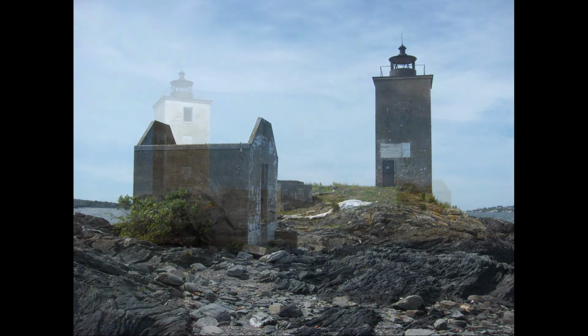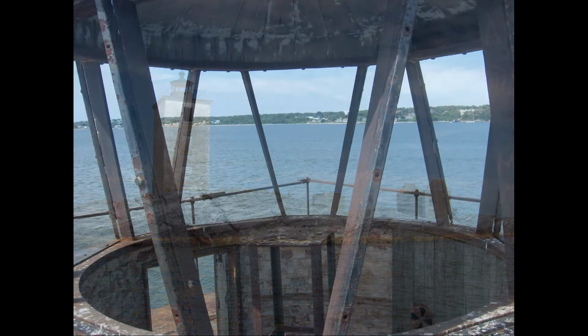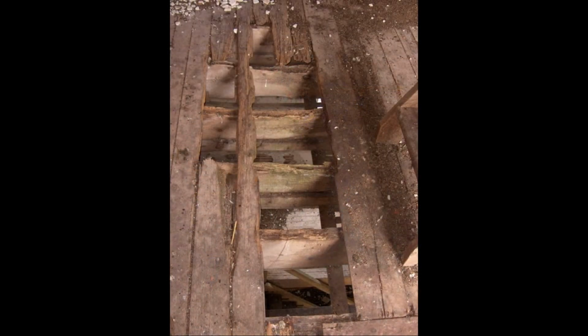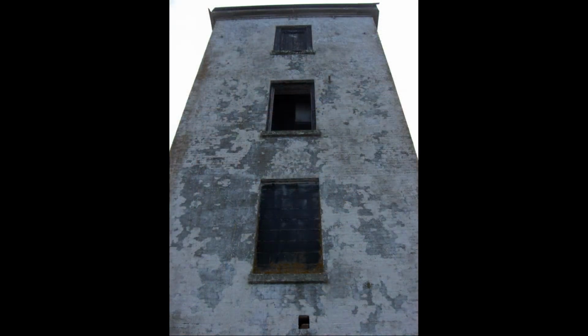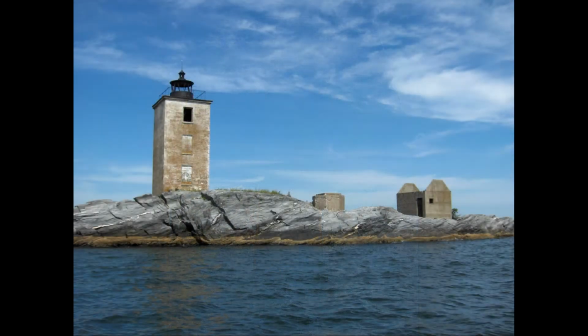Moss started to grow on the exterior, and the lantern room was exposed to the elements because the protective glass had been removed. Birds began nesting inside the lighthouse, and it became a bit of a health hazard to anyone who entered. Because of the exterior deterioration, the lighthouse began to blend into the background landscape, and it became difficult to clearly see it from either shore.